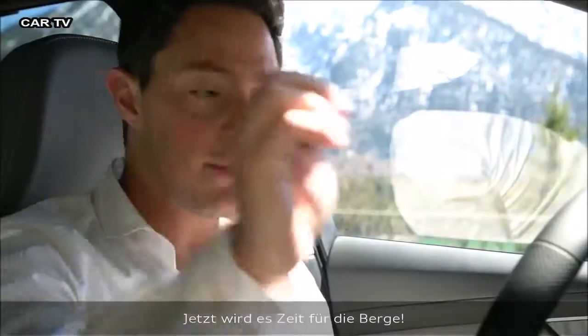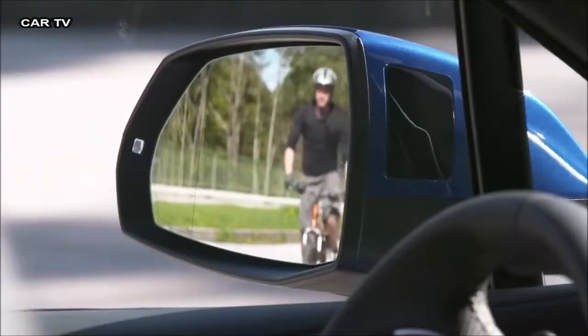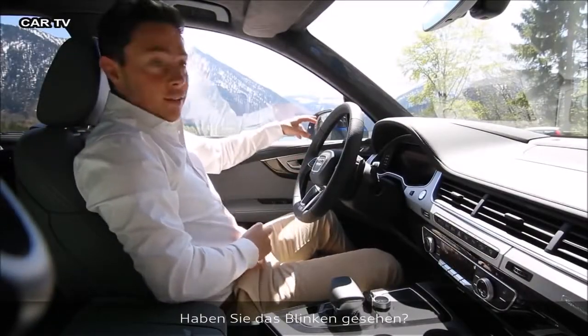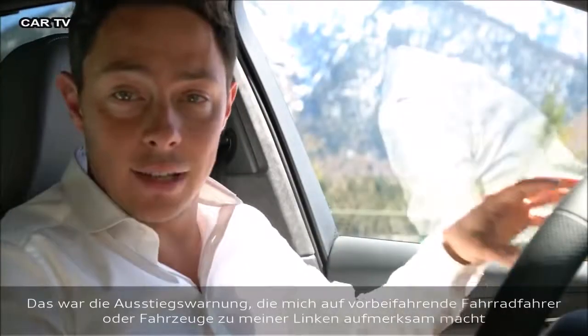And there we go. Time to head into the mountains. Whoa! You see the indicators blinking just then? That was the exit warning system.